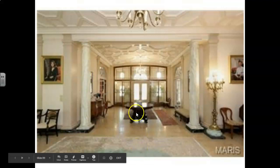This is what it looks like looking into the front door right here. The hallway is right here to your right and left. So you get a little bit of an idea of the entryway to this house.